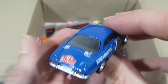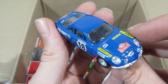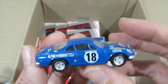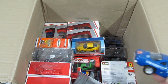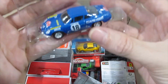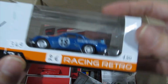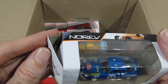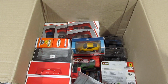Such a cool shape. Like this era of cars and racing cars, there's no substitute for that era. We'll never get to those awesome looking cars again, unfortunately. That's really, really nice. And I'm gonna put this one back into the packaging because I don't want that one to get any kind of scratches or anything. So we'll put that back and we'll put that onto display in the box. I won't try and squish that in now. I'll leave that for later.